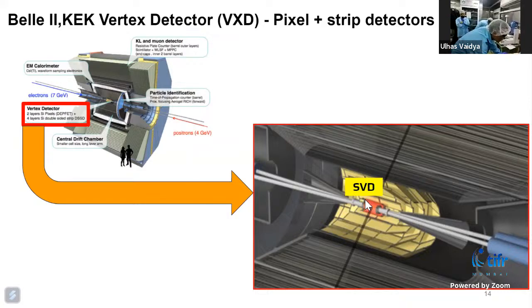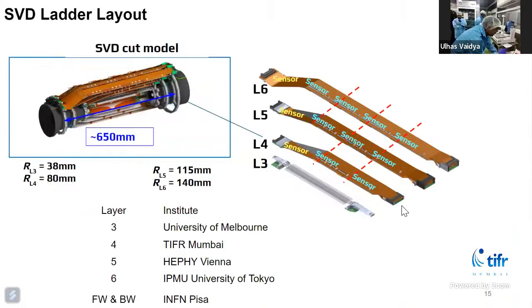You can see here, this is the picture of the SVD. I will give more description of that one here, and here the ladder layout. So near to the interaction point, we have particularly the SVD. We have four layers: L3, L4, L5, L6. These have double-sided sensors to get the two-dimensional coordinates. These are the distances from the interaction point: L3 is 38 mm, L4 80 mm, L5 is 115, and this one is 140.